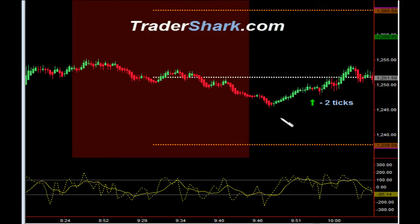The market opened up at 1251.50. That's represented by this white dotted line here. We generally don't trade from 9:30 until 9:45, primarily a time where we'll wait to see if the bulls or the bears are going to take control. The only time we will take a trade is if we're trading towards a gap fill.